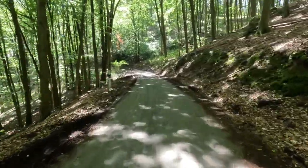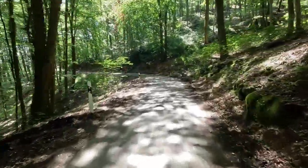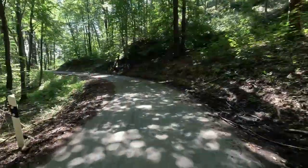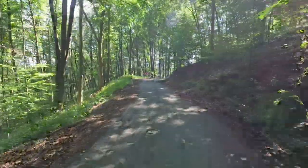One of the many things that I like about the Odenwald is, even on a hot day like this, there are some good wooded areas where you can get some relief from the heat, and the roads are nice and quiet.